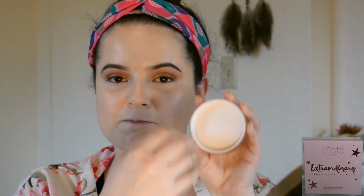I came up with this when I was working with a bunch of different models for an event that I was doing with my school when I was still going to cosmetology school. And I noticed that the lid would get all disgusting because the foundation from their face would mix with the powder that would get picked up on the brush, and then it would all set in the lid, and it's just gross.